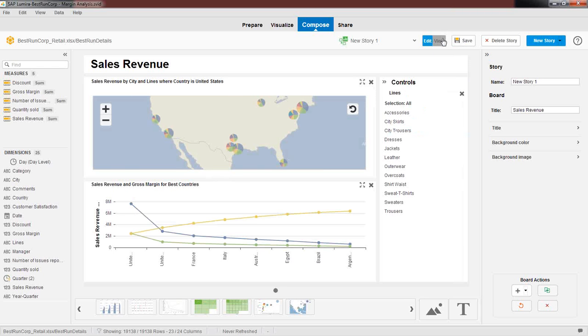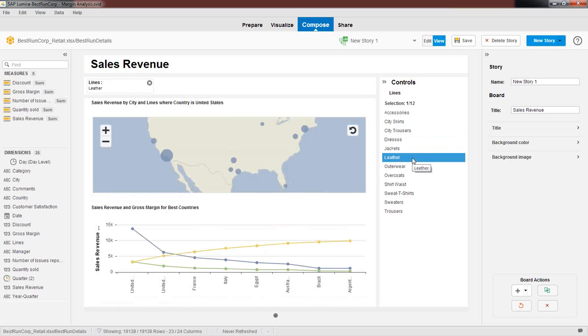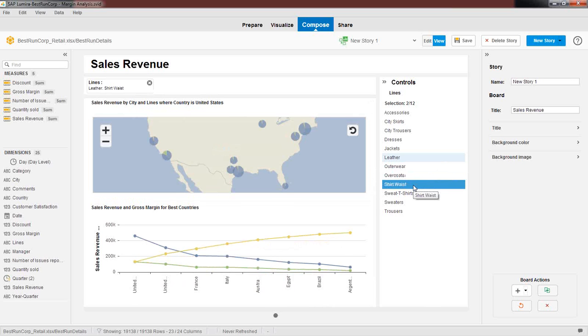Let me click on the view button there now. So if I want to look at this, both of these visualizations only for leather, I come in and I click on leather and my data automatically changes. Look at how the pie only has one color now because I'm only looking at one product line. The breakout was for multiple product lines. So it's affecting both of my visualizations right here at the same time.